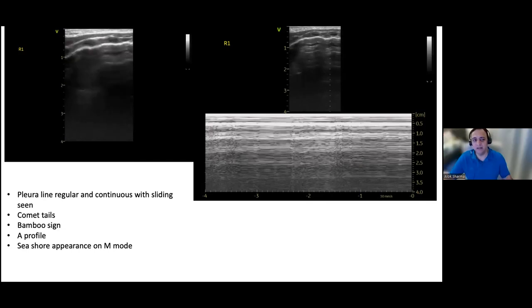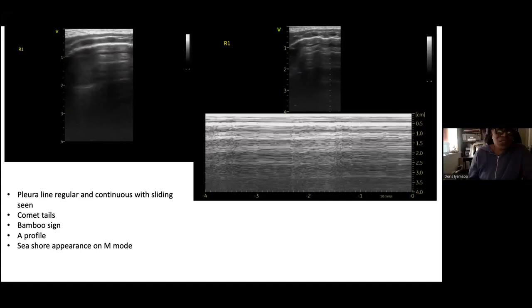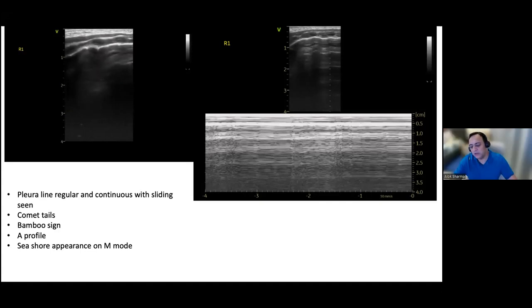But really what you'll need ideally when you save this image for storage, and we're going to talk about that today, is having a higher frame rate so that you can demonstrate sliding without a doubt. How do you do that? On your machine, on the GE, it will say the frame rate in cycles per second. Really what you need is about 5 to 6. It can be set as low as 1 to 2, 5 to 6 and more than that. And really 5 to 6 is where you have to be.